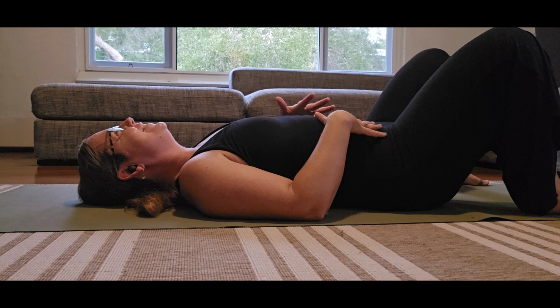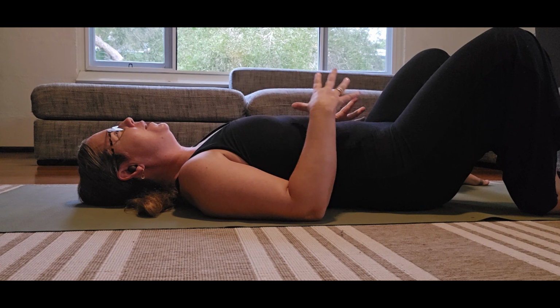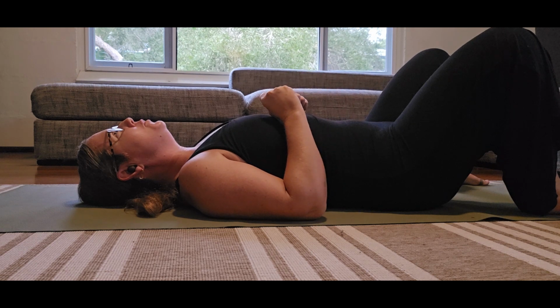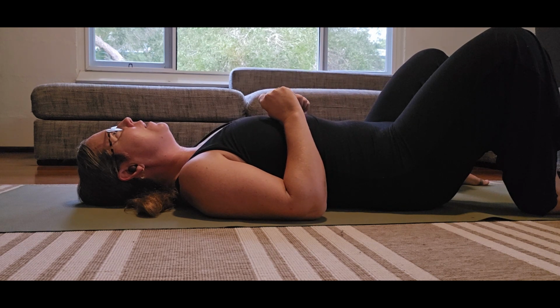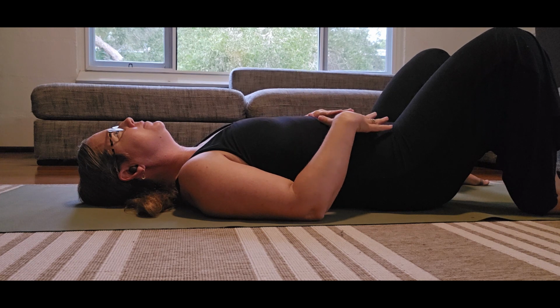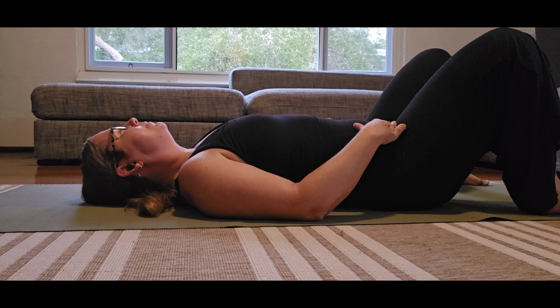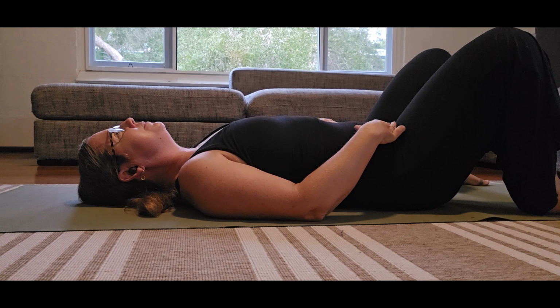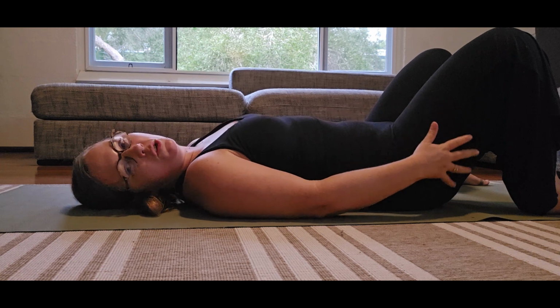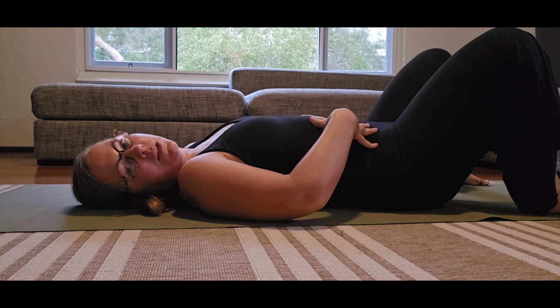Okay, inhale. Exhale. And pull up. 1, 2, 3, 4, 5, 6, 7, 8, 9, 10. And release. Rest. Just check that you're not engaging your glutes. So just focusing on the muscles inside your pelvis.